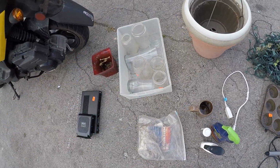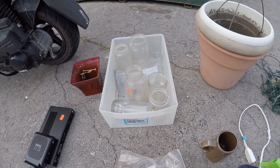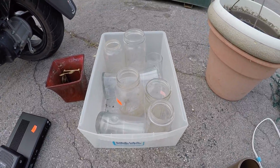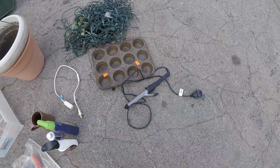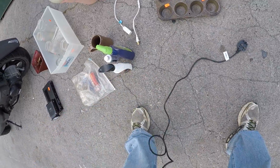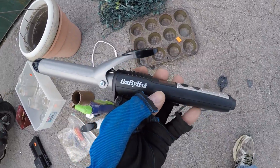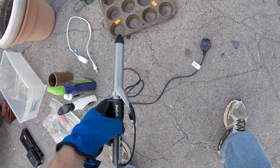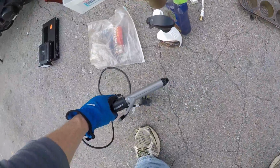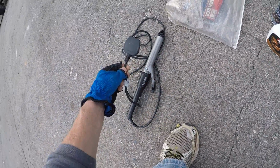Not in mason jars in particular, but just since I started my flea market, I think I've found maybe a dozen of those mason jars. I mean, okay, that electrical cord I saw in there was this hair curling iron, and that thing actually looks like it's maybe brand new. That's one I'm gonna see if it works before I scrap it. I mean, it's spotless. The thing looks like it just came out of the box.